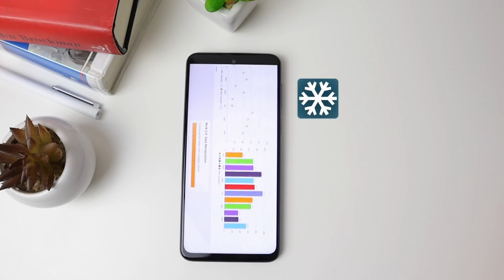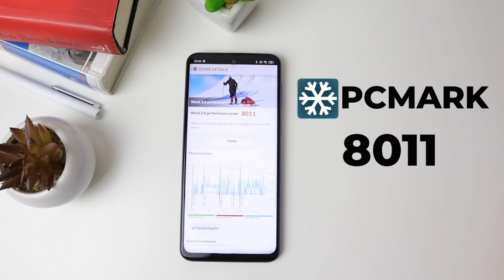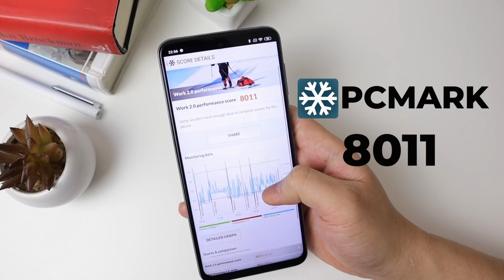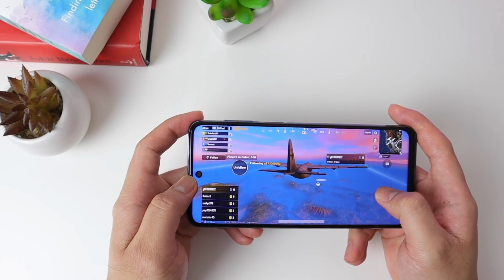And I've also done a PCMark test for Android, which is a benchmark that measures performance using tests based on common everyday tasks. It actually scored quite high on photo editing 2.0 score, which reached up to 16,500. And the rest of the scores are quite good in terms of your daily usage, like web browsing, video editing, and so on. So let's now jump into the gaming test.